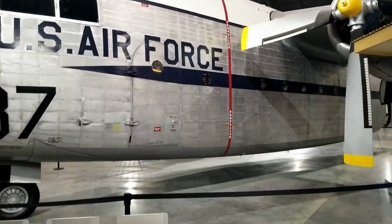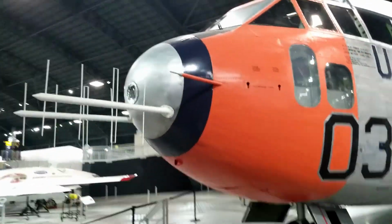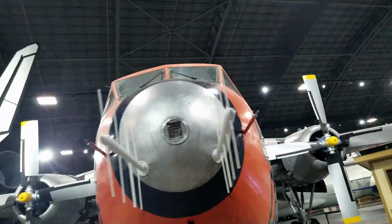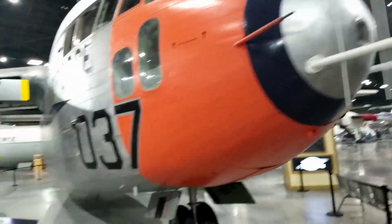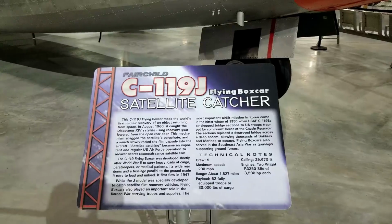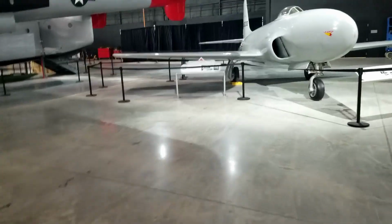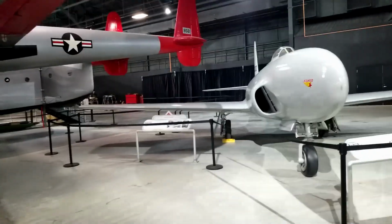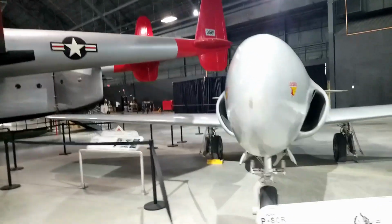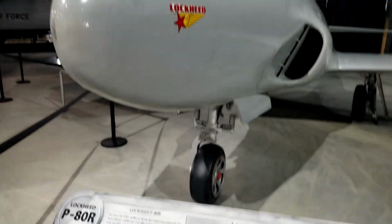All right. Not sure what this guy is. All right, and we have a flying boxcar. How about that? This thing caught a satellite in midair. That takes a little planning by some very, very smart people. Here's a P-80R.